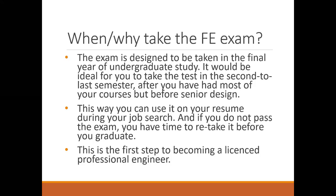If you're thinking of going on to graduate school, maybe you're thinking, okay, well, I'm going to go into graduate school and I won't need it. My advice is still take it. I'd say about 80% of students that go on for the master's program go out into consulting when they're done with the master's program, and typically you're going to want the PE there.